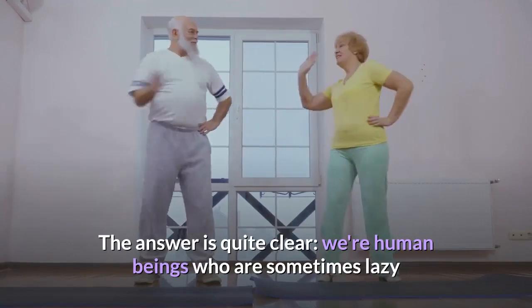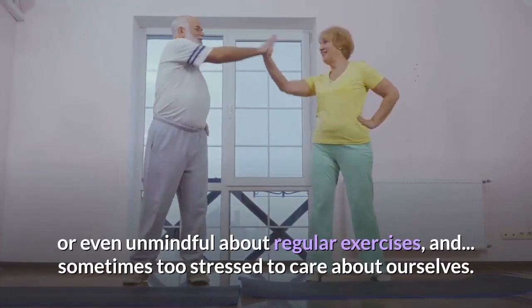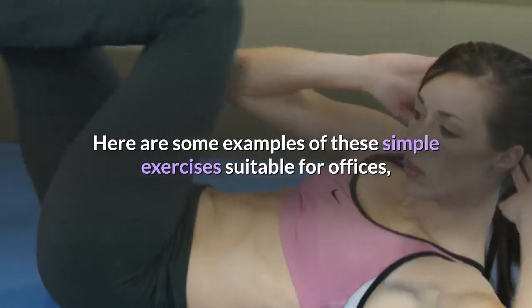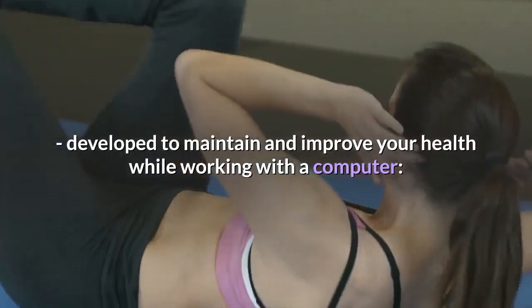We're human beings who are sometimes lazy or even unmindful about regular exercises, and sometimes too stressed to care about ourselves. Here are some examples of these simple exercises suitable for offices, developed to maintain and improve your health while working with a computer.